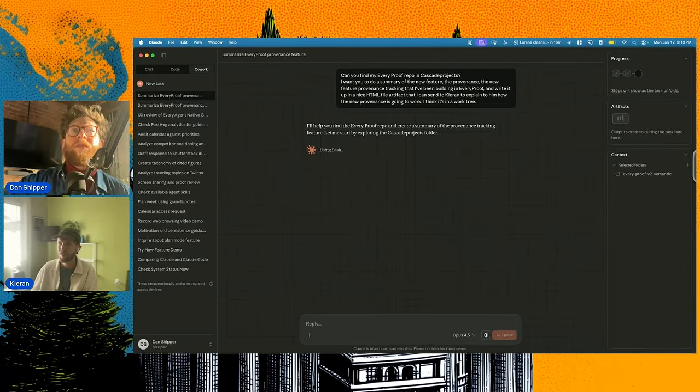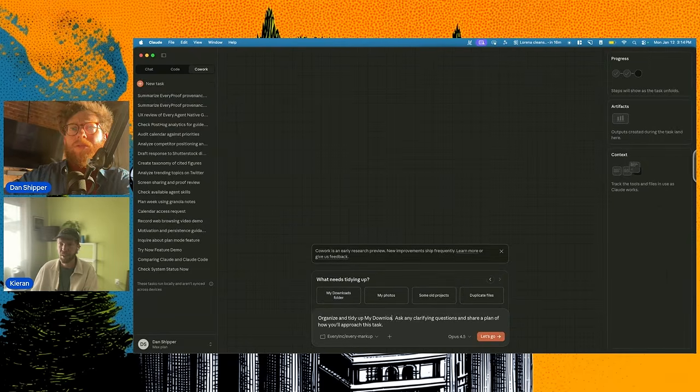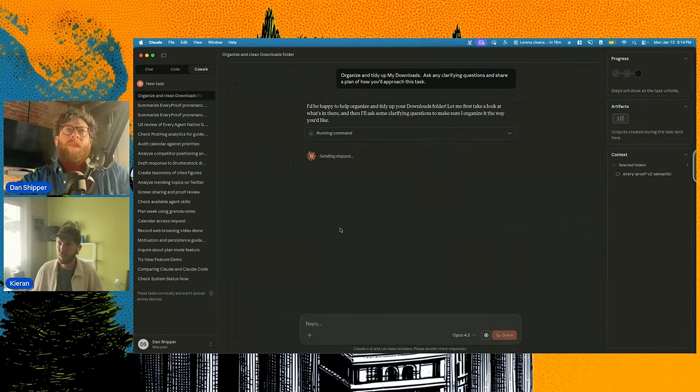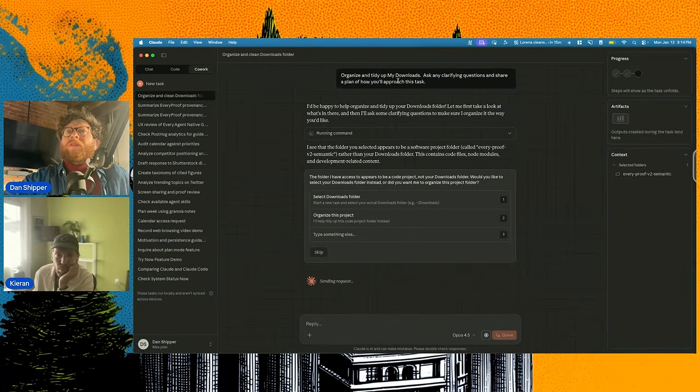It has that file cleaning prompt. I wonder how that works if it can't access my files. I'm testing it now as well. I'm trying to see if I can use the skills I already have. I said organize and tidy up my downloads, and it figured out how to select that folder, as if I selected it in the UI, because I specifically asked for it. That's so agent native. I think that's a really smart affordance.